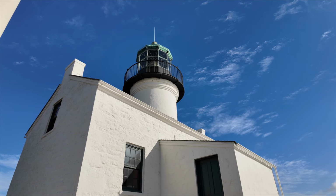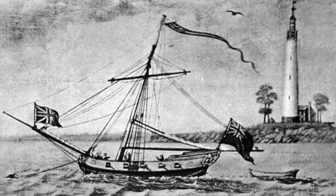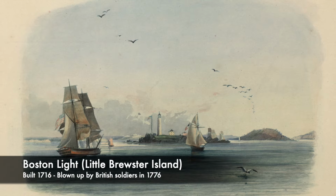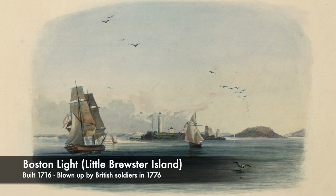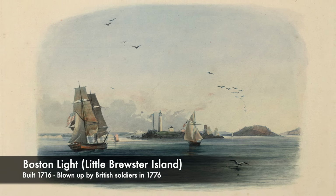So obviously for most of human history, lighthouses and other navigational aids as such were critical for sailors that were sailing up and down coasts or looking for a particular harbor or an entrance, and generally just to avoid rocks and underwater hazards. And the first lighthouse that was established in the United States was the Boston Light in 1716. And today a circa 1783 lighthouse stands where the original Boston Light once stood on Little Brewster Island.